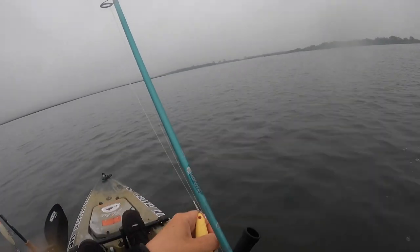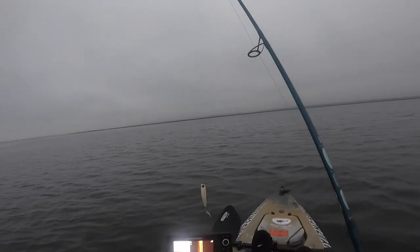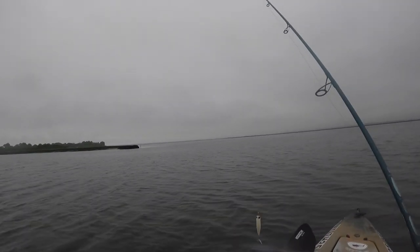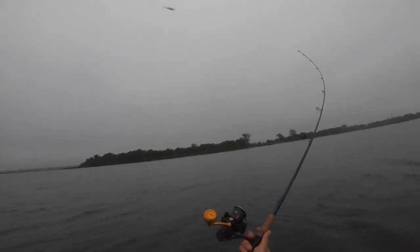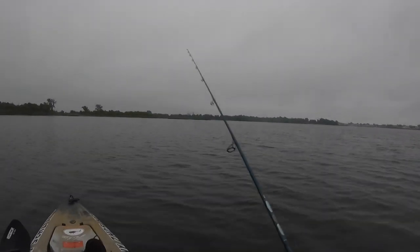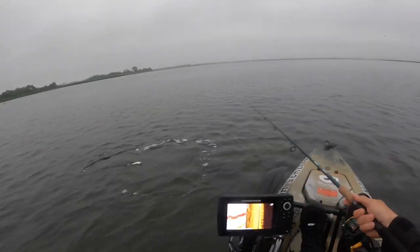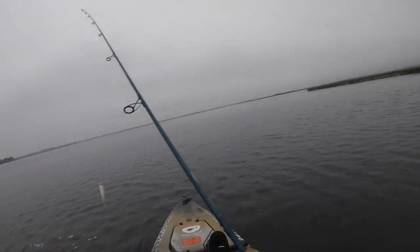I'm gonna try popping a little bit over here. We got that hit. Test it out. Get into the deeper zone. I just saw proof of a bluefish. Means I'm gonna start casting the popper. Fish just missed my lure twice.